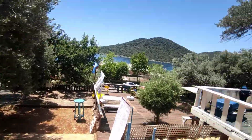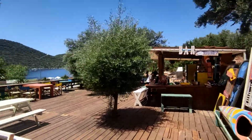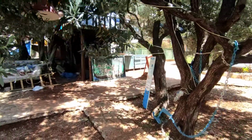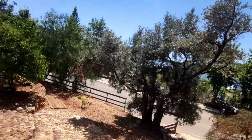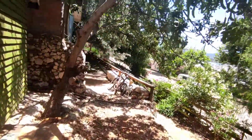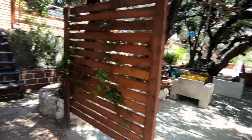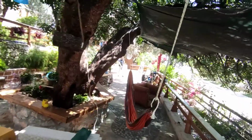And there's a bar area down here. This is the bar area. And they got the common fridges for the campers, toilets and showers. And this coming up is one of my favorite places. It's got the hammock. Basically, this is the common area for the customers. This is my favorite thing, the hammock.